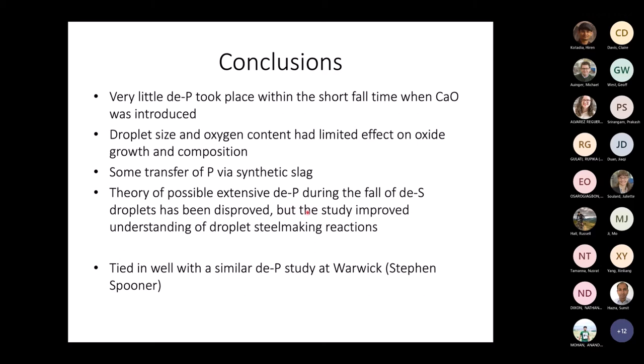It tied in really nicely with a similar study going on at the same time with Stephen Spooner, who was looking at removal of phosphorus a bit further downstream. Again, a nice tie-in study that allowed us to know a bit more about potential phosphorus removal in iron making and phosphorus removal in steel making.